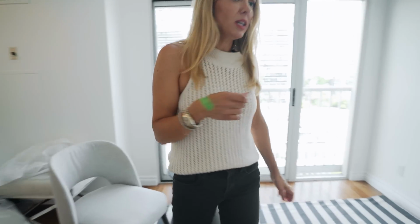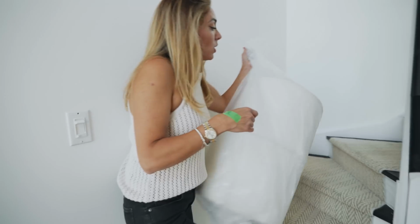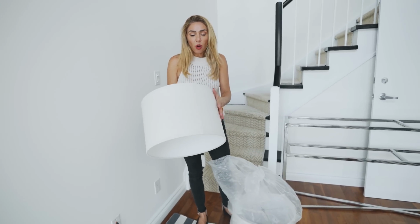Oh, those are my lampshades. Let me take them out of your way. Oh, no, they're upstairs. Okay, yeah, so we usually bag all of our lampshades and there's a good reason for it. It's to prevent any damage or dirt.